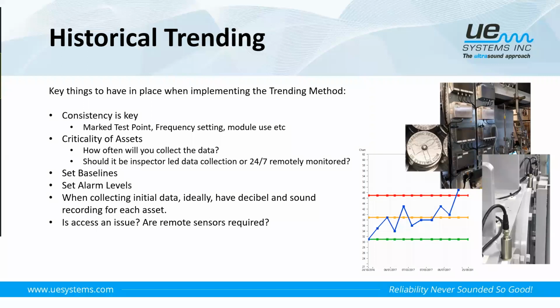Is access an issue? You need to ask yourself. Can I get access with a man-portable device? Do I need to install remote access sensors to help me with my program to collect that data each time?